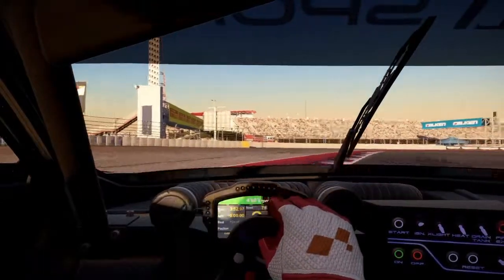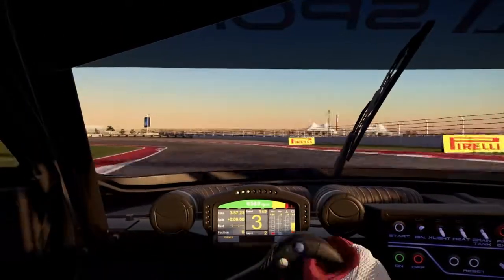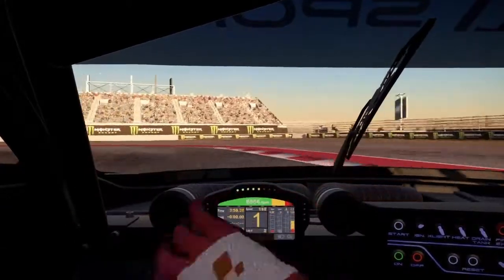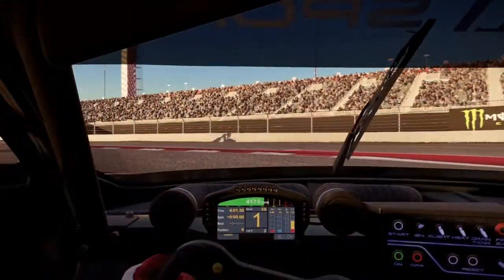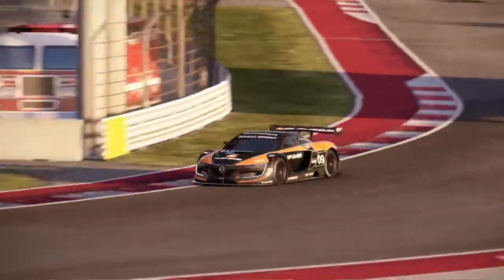and this is through the tight and twisty section of the circuit. It looks like my hand is almost coming off the wheel there. That's probably because I'm putting so much lock on the steering wheel, because I've not got a good setup here at all.